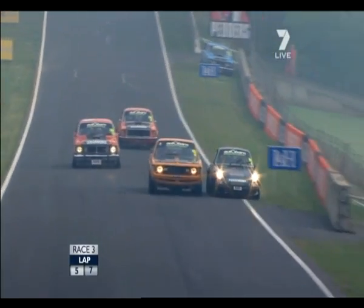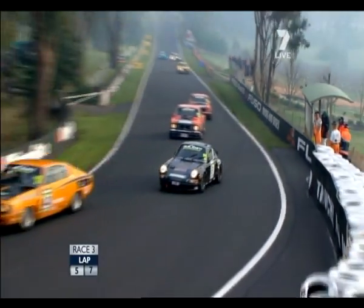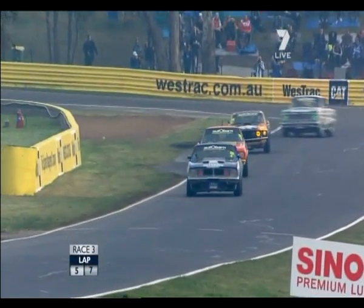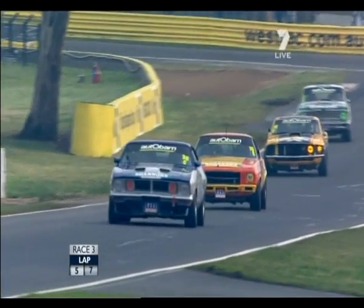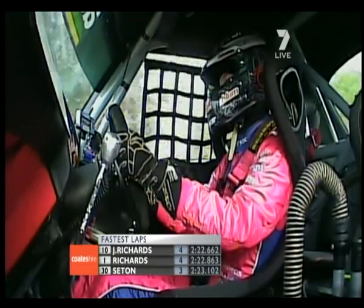Up mountain straight, I'm getting worried. John Nelson in the Porsche runs out of room. Mick Wilson in the Charger. Actually well held too. He did well. That could have got a lot worse than that. But back to the front, Jason Richards breaks the lap record at 22.6. He's on it.